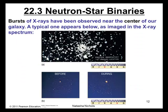Neutron star binaries. Bursts of X-rays have been observed near the center of our galaxy. A typical one appears below, as imaged in the X-ray spectrum. An X-ray burster in general produces a sudden, intense flash of X-rays, followed by a period of relative inactivity lasting as long as several hours. Then another burst occurs. These bursts are thought to be caused by explosive nuclear burning on the surface of an accreting neutron star, similar to the explosions on a white dwarf that give rise to novae.